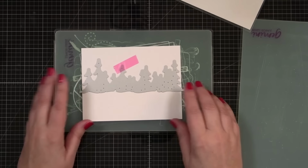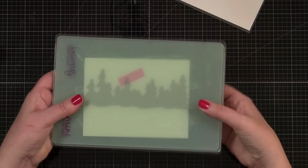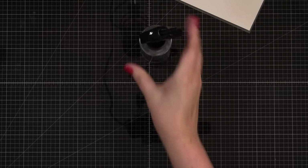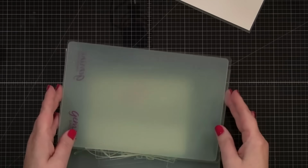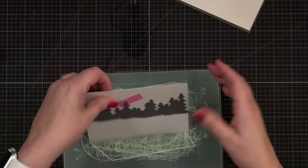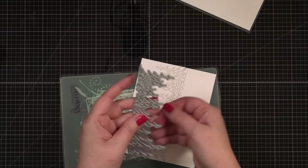So I think, just to make sure this doesn't shift, I will tape this into place like that. Okay, and it's going to cut a nice little wintry pattern. So I'm going to go run that through the die cut machine. I forgot to turn on my camera, so we'll just cut it. Let's see here. And here's what we will emerge with. So let's take this out like that.